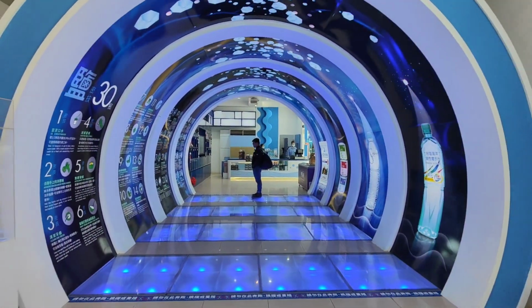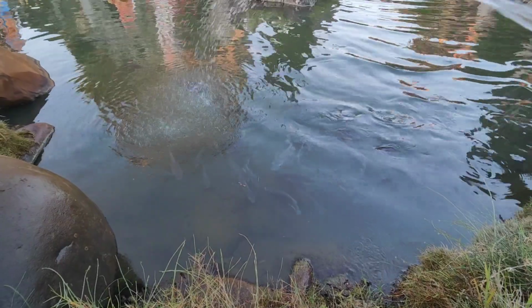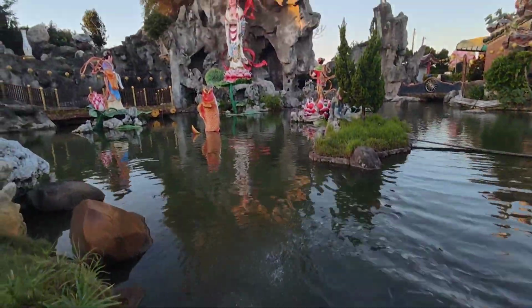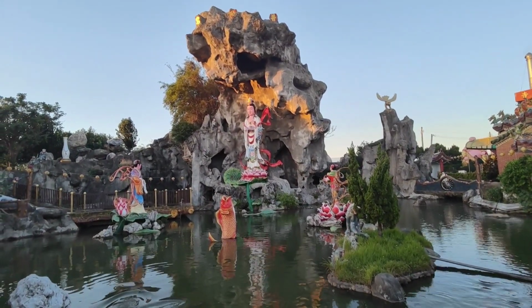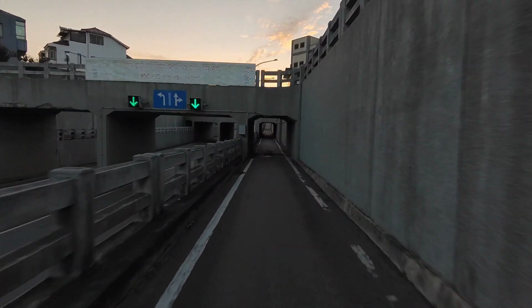After this, I'll be heading to Dajia Zhenlan Temple. Stop by here for a while to lube my chain, a nice temple as well. Sunset around 5:30 PM, so I have to quickly rush there before it gets dark.